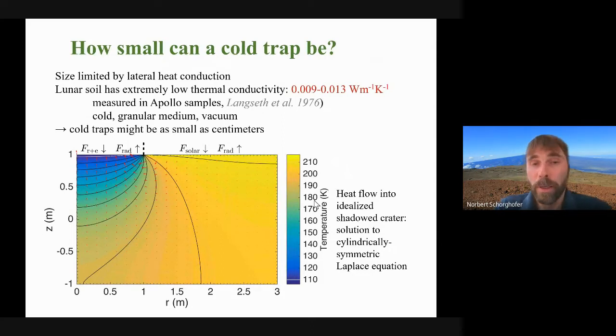So the way we try to answer this, and to at least get some handle on this number, is to just solve the heat equation in a cylindrically symmetric geometry. It's just the Laplace equation. And we have some measurements of the thermal conductivity of lunar dust from Apollo samples. So we brought back samples and measured the thermal conductivity. And it's very low, right? About 0.01 watts per meter Kelvin. If you take a rock or ice, the conductivity is 2 or 3 watts per meter per Kelvin. So this is easily 2 orders of magnitude less.